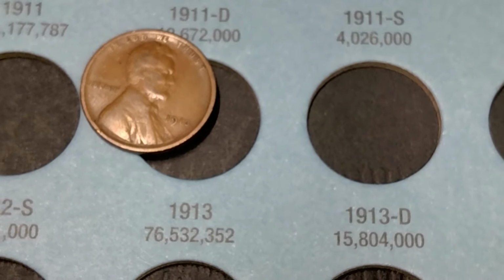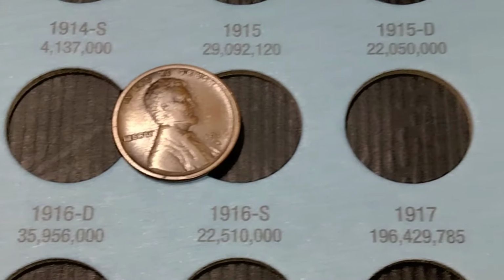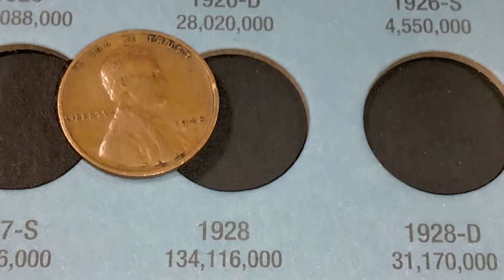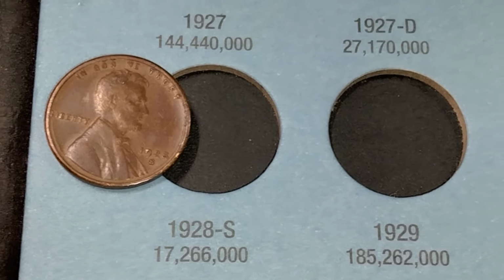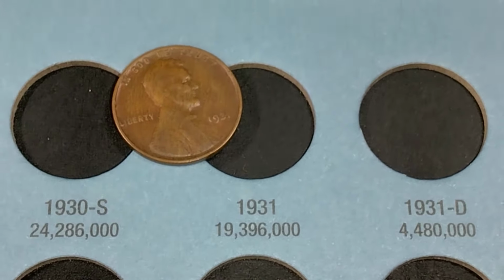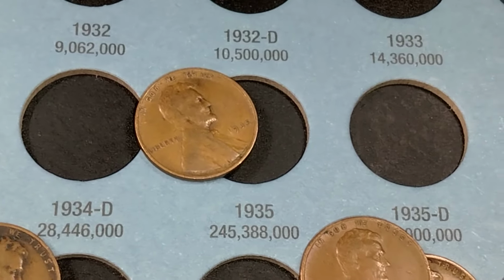The first addition is this 1913. Then I got this 1916, a little bit more chewed up. 1916 San Francisco, only 22 million of those made. Then I jump on over to this 1928. A 1928 San Francisco, only 17 million of those. 1931, 19 million. There were 2 of these. One of them was the other ender on that roll. So then we come to the more common ones. 1935.